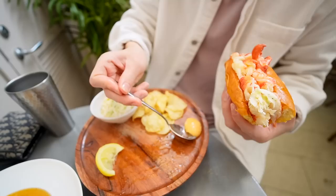Adding some garlic mayo. Cheers. Wow. The coleslaw adds a really nice crunch, and the garlic mayo adds a nice spice. Cheers, let's try it. Let's try with the Old Bay seasoning now. It adds a more spice flavor. Definitely put it with the Old Bay seasoning.